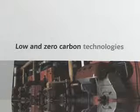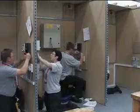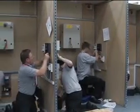E.on can provide a wide range of products and services to the NHS in these difficult times. We range from providing installation of meters. We have hundreds of meter installers across the country who can do that for the NHS, and that's really important for the Carbon Reduction Commitment, just to provide a baseline of what the energy consumption actually is in order to be able to move forward.